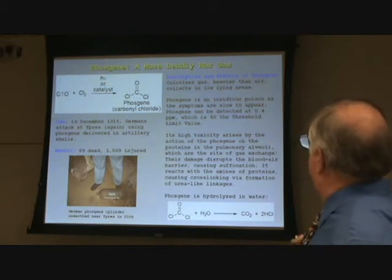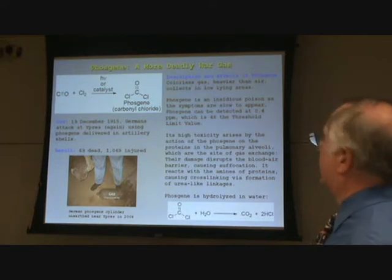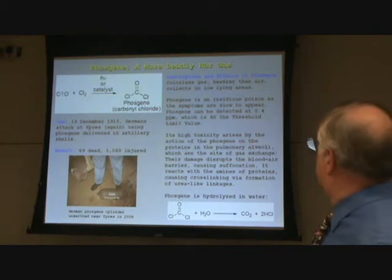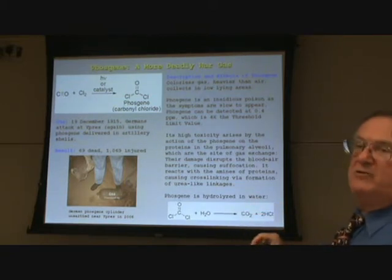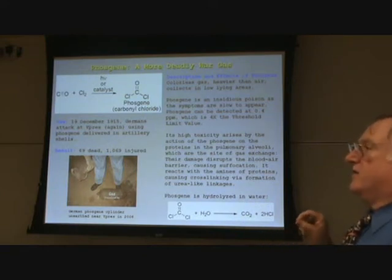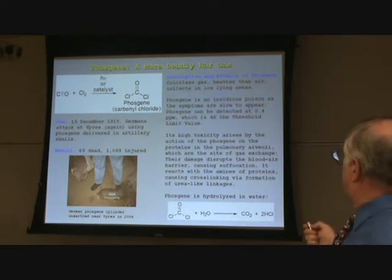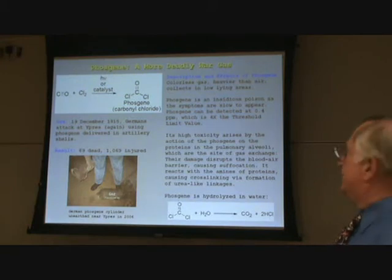Okay. Now, one of the things that phosgene does is it acts on some of the proteins that are present in the lung alveoli. Phosgene can be used as a crosslinker. In particular, it's going to cross-link proteins that contain amino groups. So it damages these proteins. You're going to damage the cell. Once you've done that, you begin to disrupt the blood-air barrier. You make it more difficult for oxygen to pass into the blood.